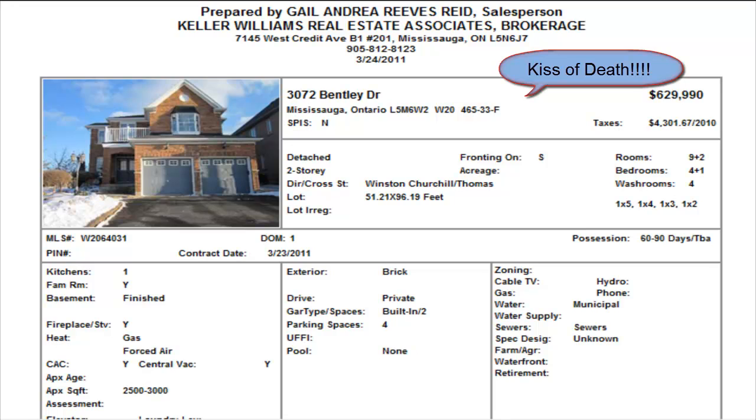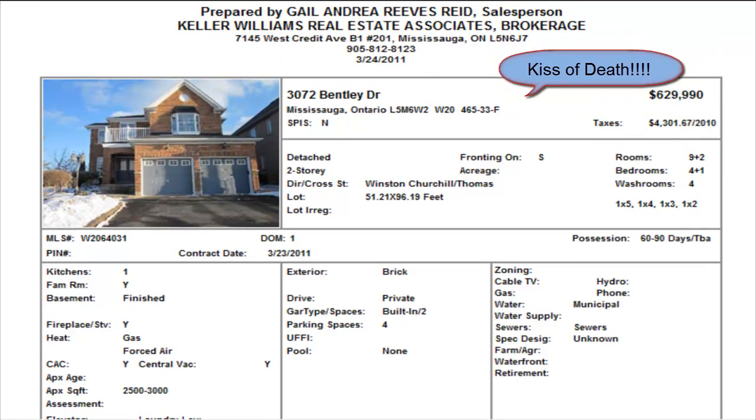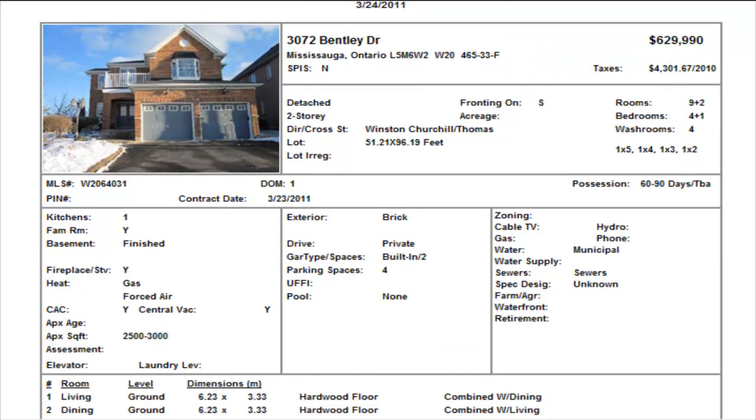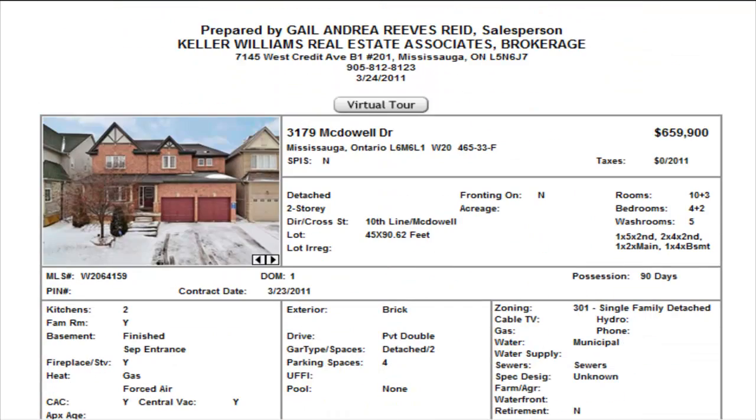This is what we call the kiss of death. You start high, hoping that someone will buy it, then you keep dropping. Usually what happens, the buyers sit on the fence and wait to see if you're going to keep dropping your price. $629,900. They're starting to get into the ballpark, but as I said, that's the kiss of death.